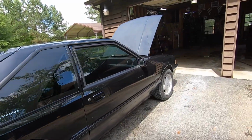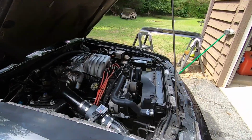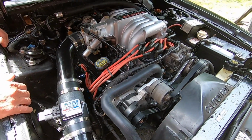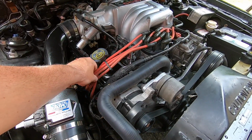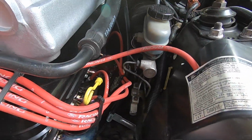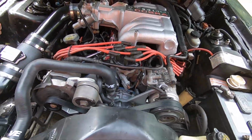Like the throttle position sensor and all that? Huh? Have you set the throttle position sensor and all that? Yeah, that's what I have. Seems like, guys, it's got a little bit of a miss, but hard to tell. Yes. Sounds like just a tiny exhaust leak over there, but other than that, he sounds plenty healthy.